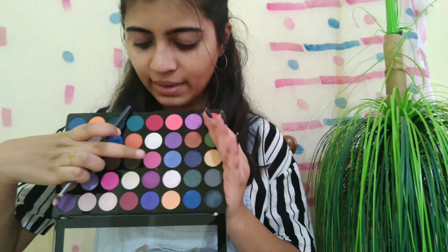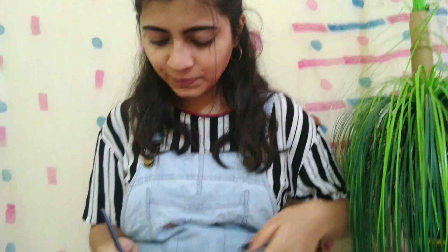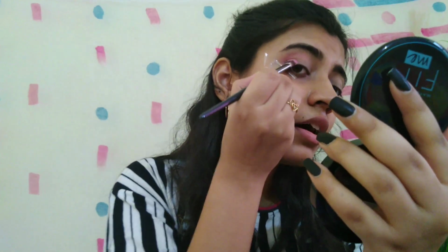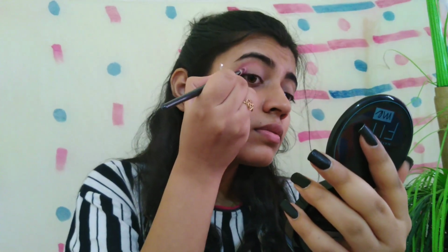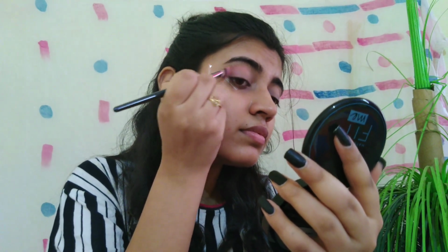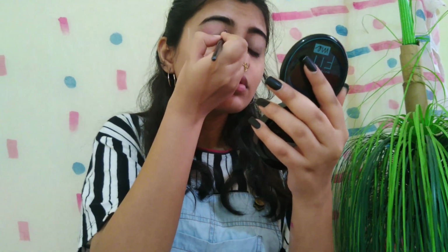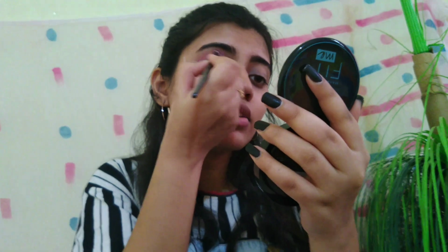Now for my outer lid and my inner lid, I'm going to be using this pink shade, this shimmery pink shade, and I'm going to go with this brush only. Dust off the particles, and yeah, I'm just going to place the color on my outer lid and my inner lid. And I'm going to be blending both the colors together.